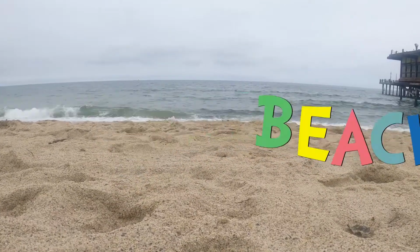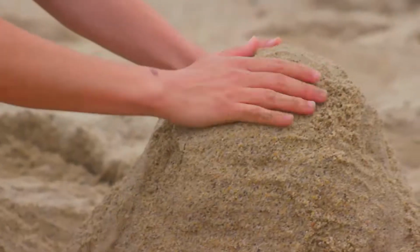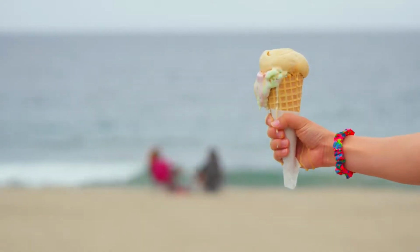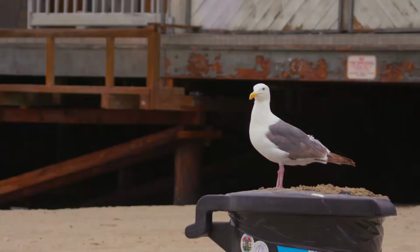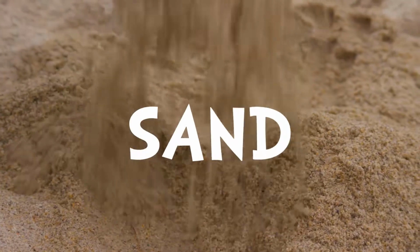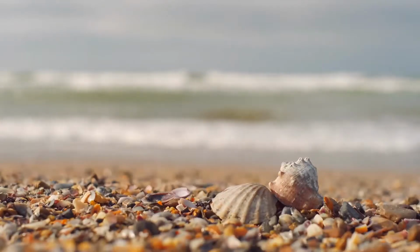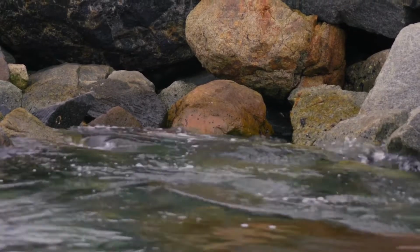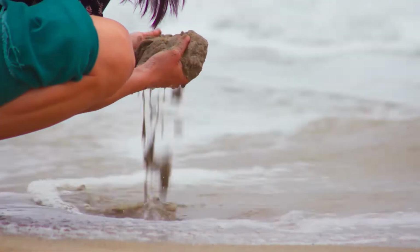Yes, the beach. A place where you can go play in the ocean, build a sandcastle, and have some ice cream. But there is so much more at the beach. It's teeming with life. Beaches are made out of sand. Sand comes from rocks, minerals, and even shells. Water, wind, and weather over thousands of years causes these things to crumble like a cookie. That's called erosion.